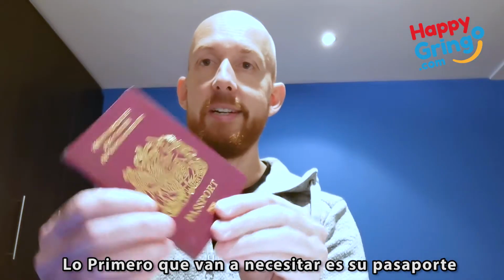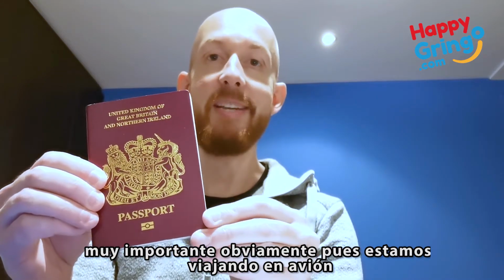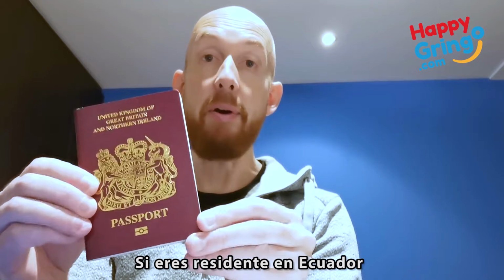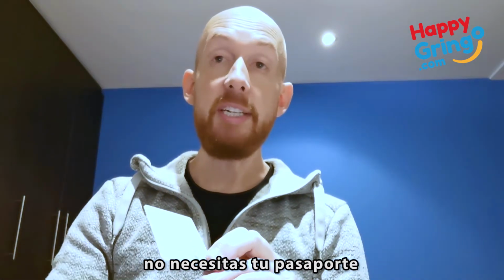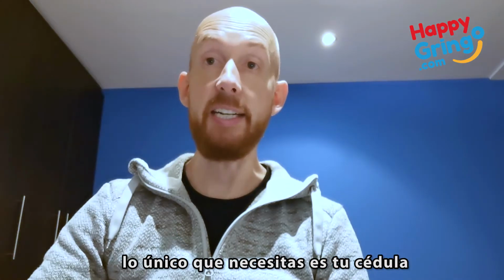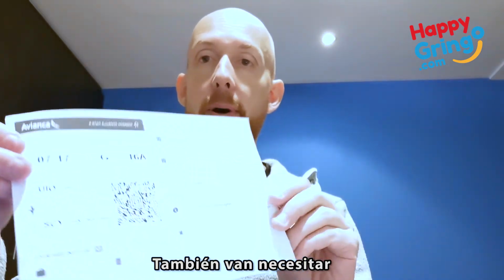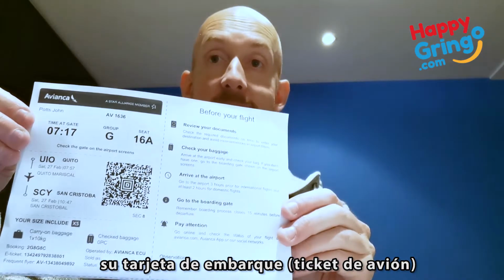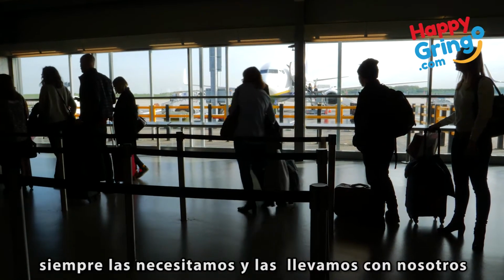So firstly, of course, we have our passport. Very important, obviously, because we're taking a flight. Now, if you are a resident in Ecuador, then actually you don't need your passport. What you do need is your ID card, your Cédula ID card. So that's nice and easy. Obviously, I've got my boarding pass as well. That's the easy stuff, right? That's the stuff we always travel with.